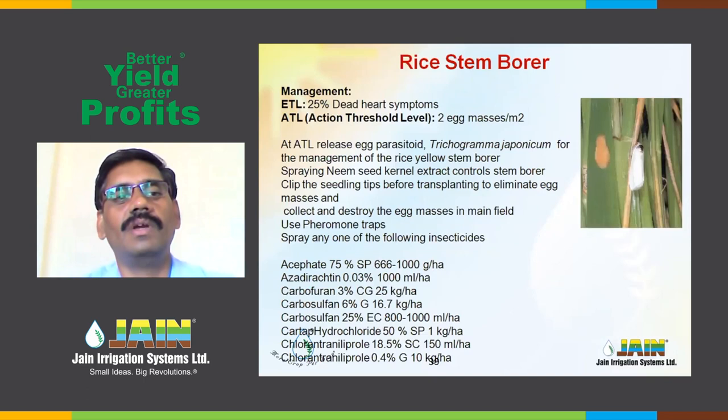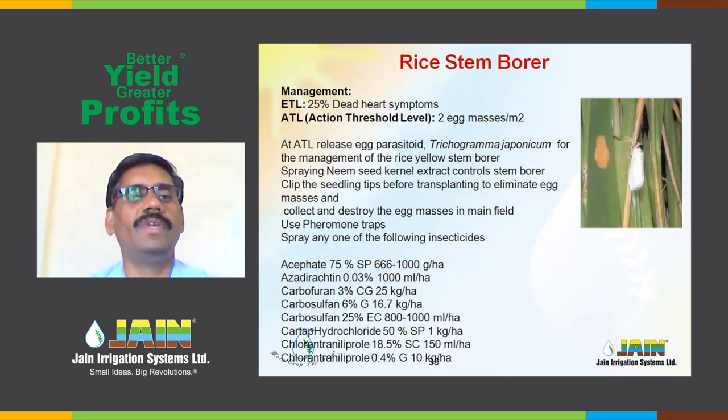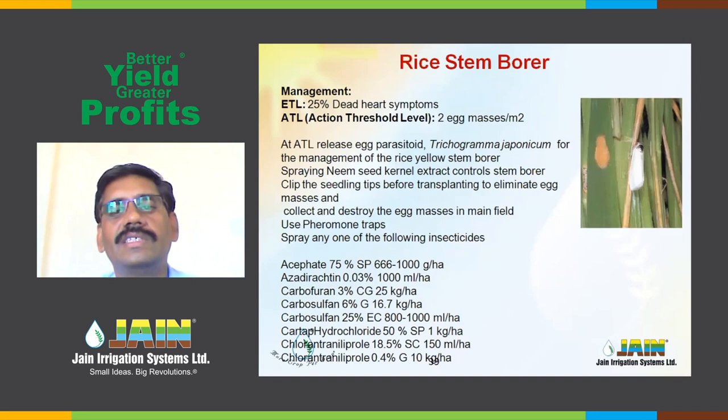So for rice stem borer, the ETL is 25% dead heart symptoms. You can find the white colored dead hearts in the farm. So 25% dead hearts is the time to take action against stem borer. The ATL, the action threshold level, is 2 egg masses per square meter. You can see the egg mass in the photograph, brown in color. So if you see 2 egg masses per square meter, you can go for management of this particular pest.